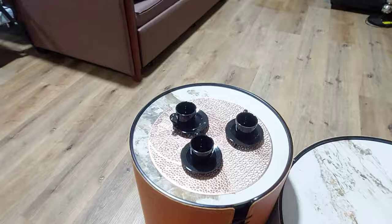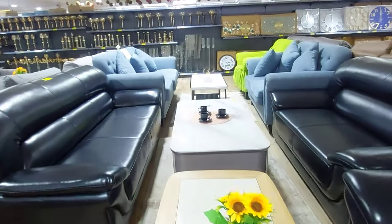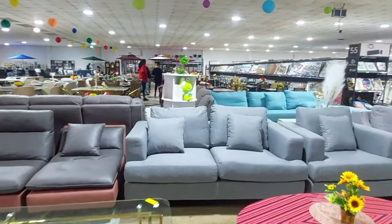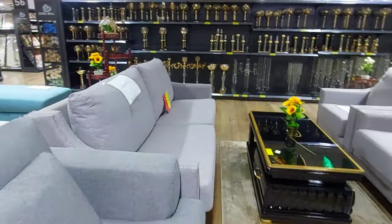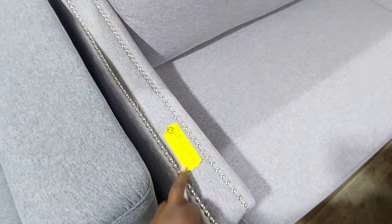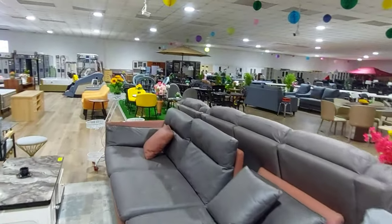Look at these. You see? You see? We have very beautiful furnitures, guys. Let me just show you the price of these. 148,000. Let me show you this side.